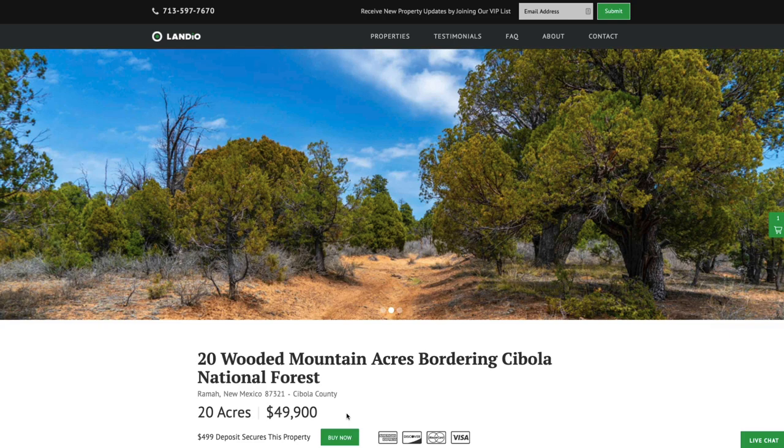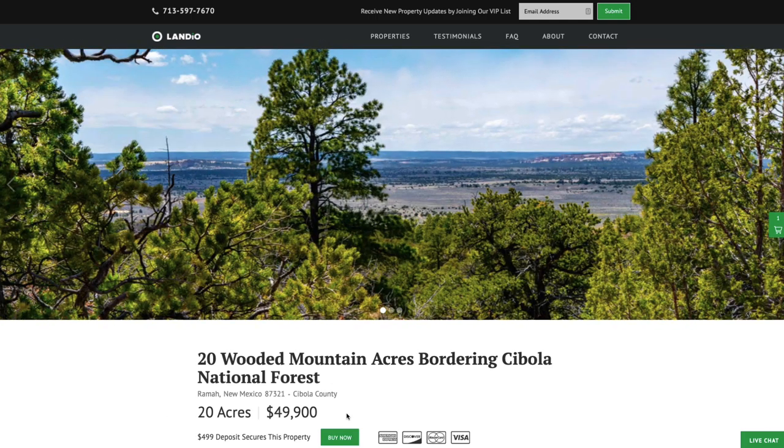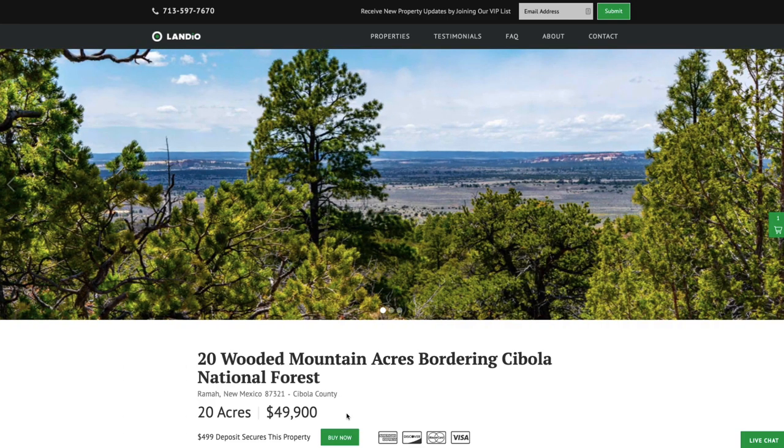We do have the ability to accept a backup deposit. What that backup deposit would do is put you next in line. If the current person that placed the deposit was not able to complete the purchase for some reason, then you would automatically become the new buyer. If the current buyer were to complete the purchase and you had a backup deposit, then your $499 backup deposit would automatically be refunded to you 100%.